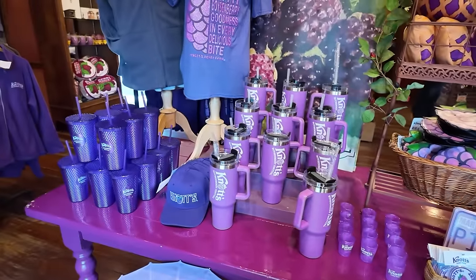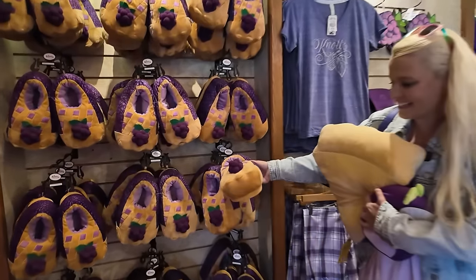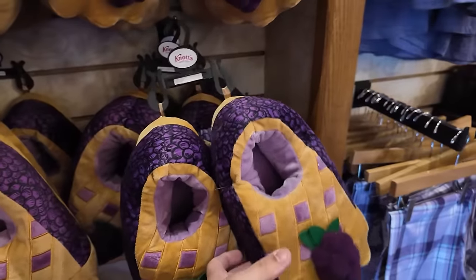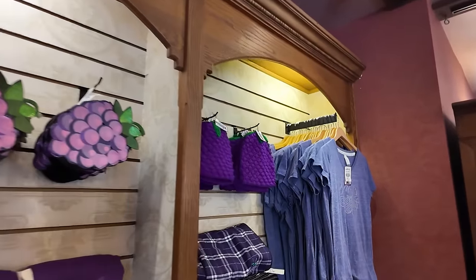Okay, so we're looking for licorice here, Katie. Oh my gosh, look at these. What have you found? Slippers, they're pie slippers. That is so cute. Literally, they have boysenberry themed everything. Look at these beanies. They're knit beanies that look like a boysenberry.